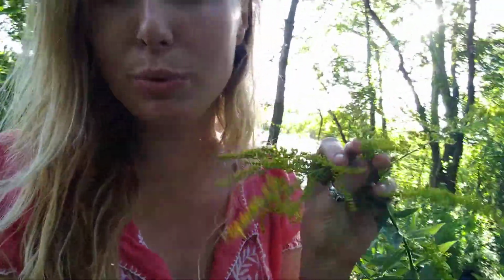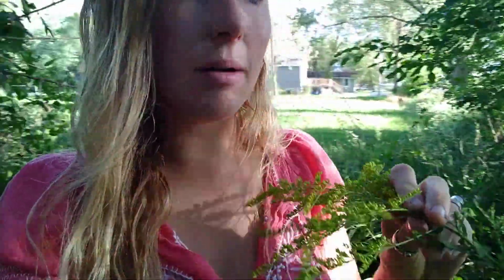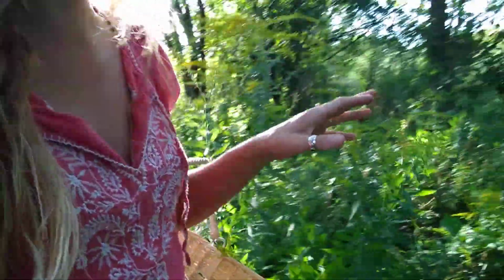Goldenrod is actually really helpful for allergies, just to help lower the histamine response in the body. I have been drying a ton of this and using it for tea. Some of it grows near my house in my backyard, in the woods behind my house. And you can also tincture this. You can make an infused honey with this. So that's a really cool one.